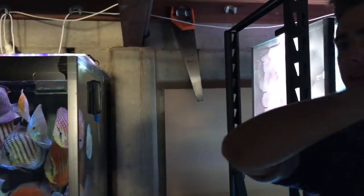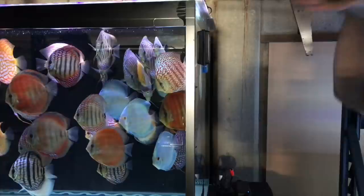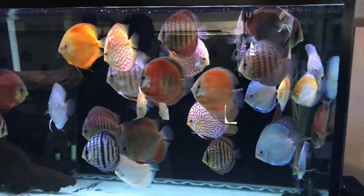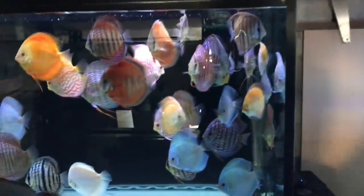You can also think of them in the wild. They're on the riverbanks, in the roots and the fallen branches. Even though these are not from the wild, they're hybrids, they still have those natural instincts. Let me dim the lights on that one, because they are actually very sensitive.